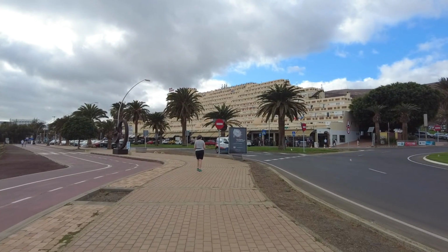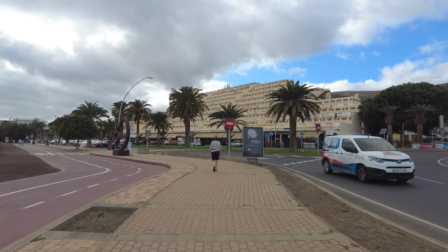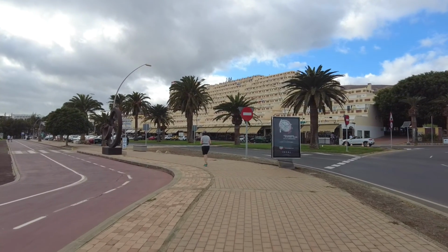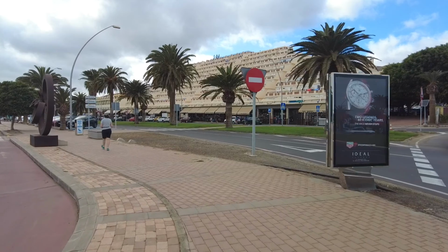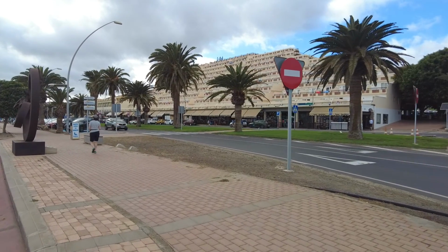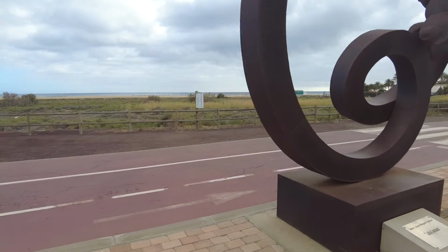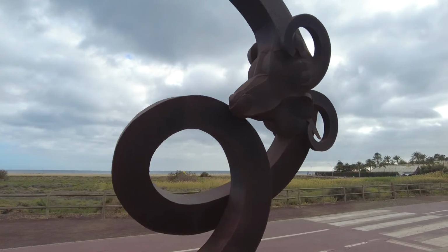This is one big hotel here, Palm Garden, from what I can see at the top there. Big hotel complex by the looks of things. If you're staying there, this is your view, as well as another very interesting sculpture.